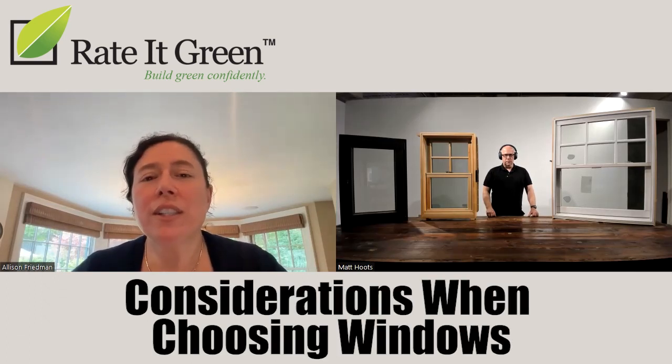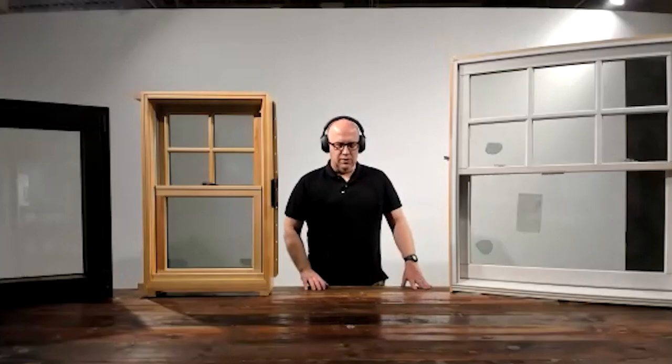So you mentioned there's a set of top questions you typically ask people when they're choosing windows. Can you review with us some of those top considerations? Yeah, so usually when we're selecting windows, I look at windows and doors, and a lot of times we're picking the windows and doors from the same manufacturer. That way they kind of match.